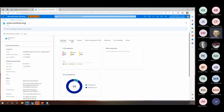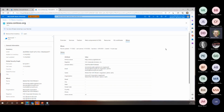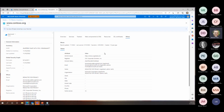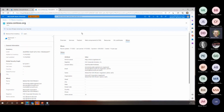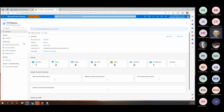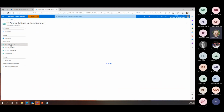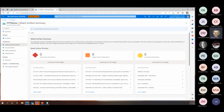There are a number of other tabs that provide deeper insight into services, trackers, web components, resources, SSL, and a more complete view of the WHOIS information associated with the asset in question. If we go back to the home screen here, then looking down on the right-hand side, you'll see that there are a number of dashboards. These dashboards are pre-baked into every deployment of every EASM resource, and they're meant to give quick insight into what might be wrong with my attack surface. Where might I have some vulnerabilities? Where might I have opportunities for hygiene cleanup? Those types of findings.